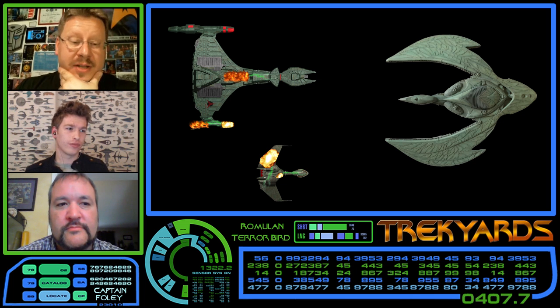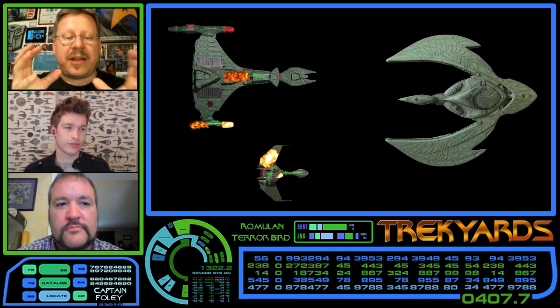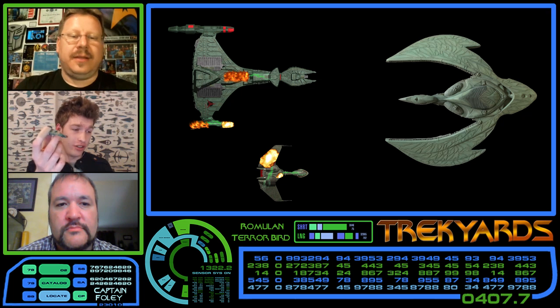You got to remember too, we mentioned that his is a strike attack. Like it's not meant to be an actual battle. This is meant to be a battle cruiser, so this is a strike. Yeah.